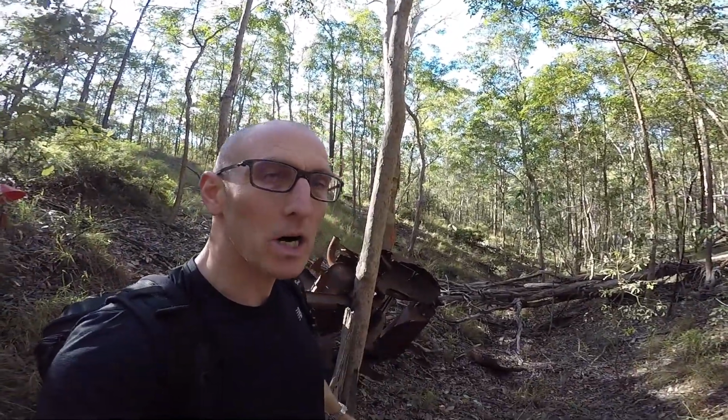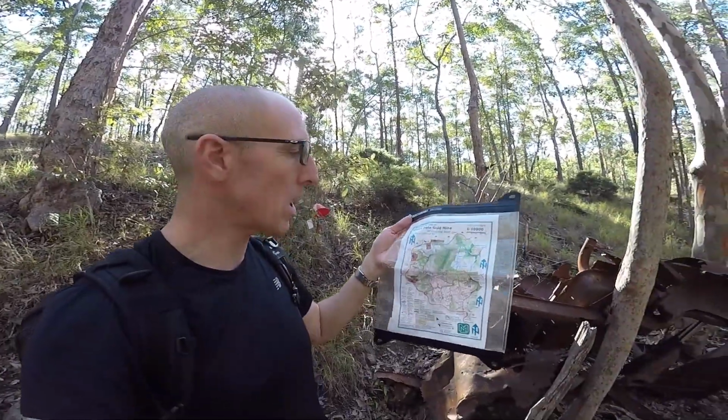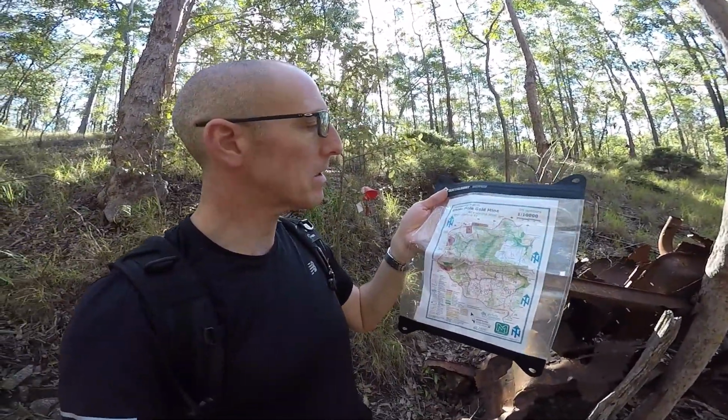So I don't know if you can see this behind me, a wreck of an old car here, just in a gully on Mount Coot-tha. So I'm following this orienteering map that I found online. Ghost Hole Gold Mine map it is.